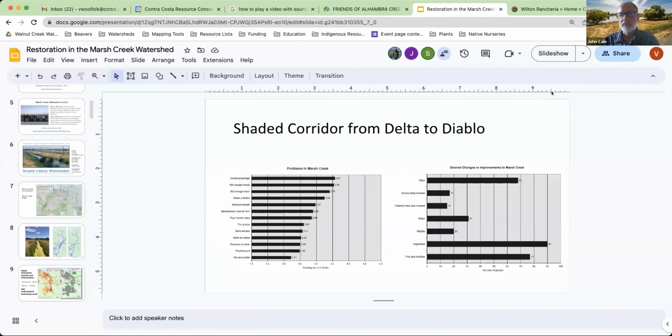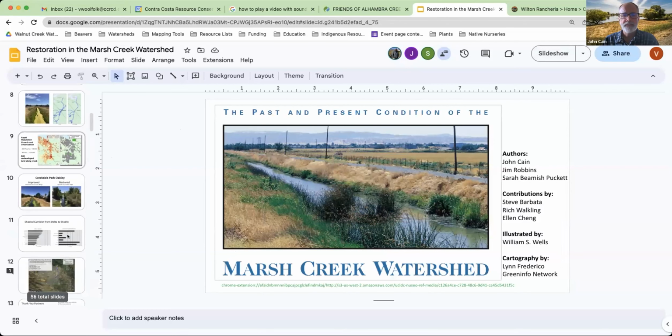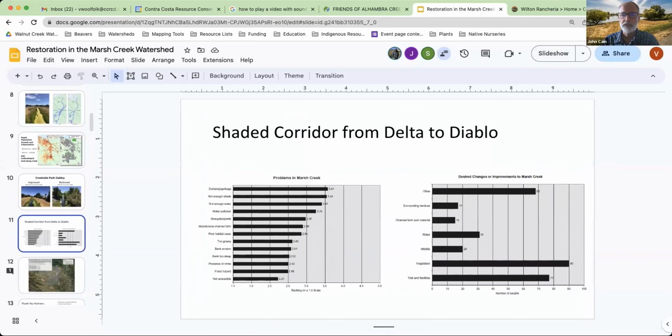Yes, that is exactly what I'm referring to. Again, there is this report called the past and present condition of the Marsh Creek watershed that you can find on the internet. The survey was a graduate student's idea, and you run into people that are helpful. We had a parks manager at the city of Brentwood who said, I have an extra $5,000. Let's just send it out to everyone within a quarter mile of the creek. The survey was well designed. I bet you Sarah Puckett still has a copy of it in her files because she's way more organized than me. And I bet you it could just be recycled and sent out to people who live along Walnut Creek, and you would learn something.